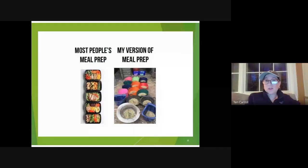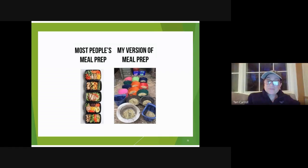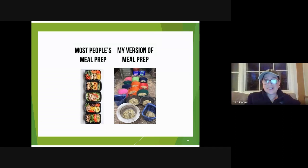I just thought this was funny. It just really struck me. Go ahead. No, go ahead. Most people's version of meal prep, but a horse person's version is very different.